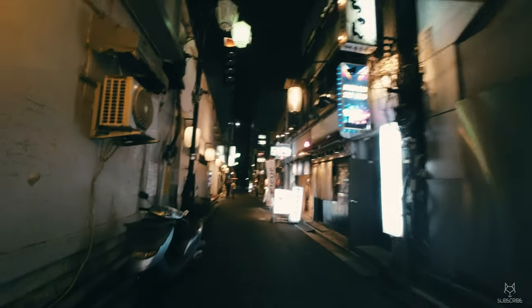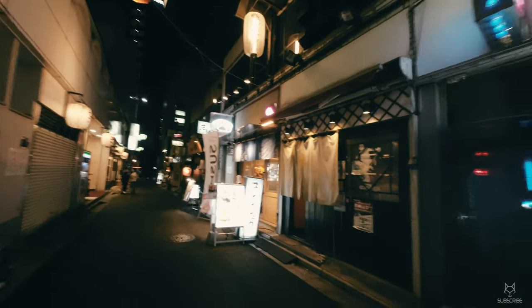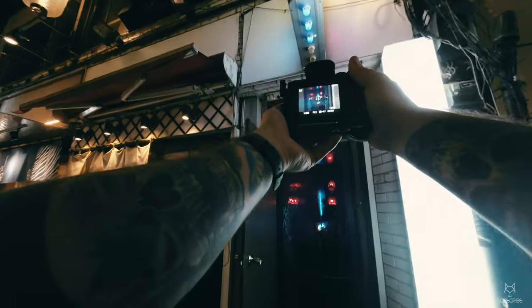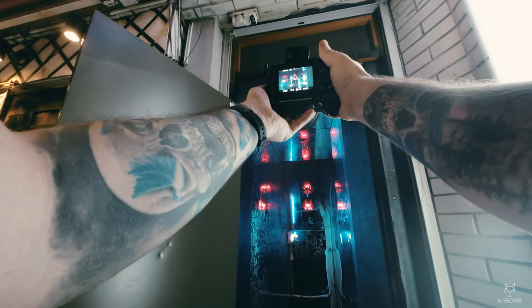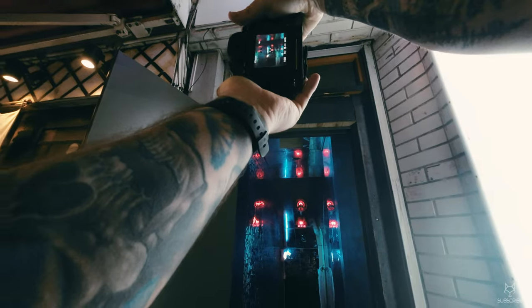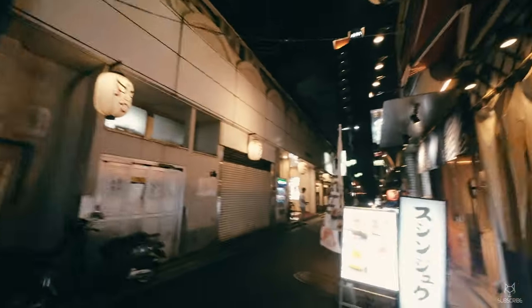This 50mm frame, just the one focal length, but f/2.2, what do you want? Pretty fair, man.